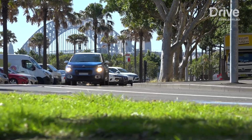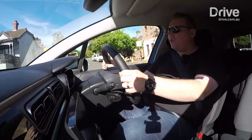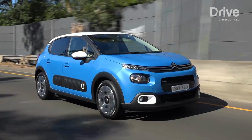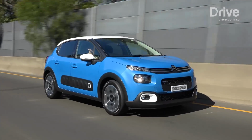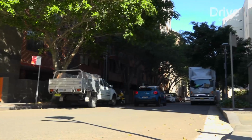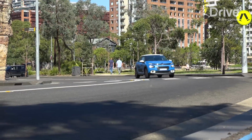This new breed of 3-cylinder turbocharged engines represent downsizing in the name of efficiency from larger, naturally aspirated 4-cylinder engines. Now the little triple in the Citroen, it's a great little unit. It's a 1.2 litre, so it's got a little bit more size than the Polo and the Suzuki, and a little bit more punch as well. It's got more torque than any of the other cars here, and it claims to be the most efficient in line with the Mazda2, both using around 4.9 litres per 100 kilometres. Out on the road, the Citroen is quite interesting.